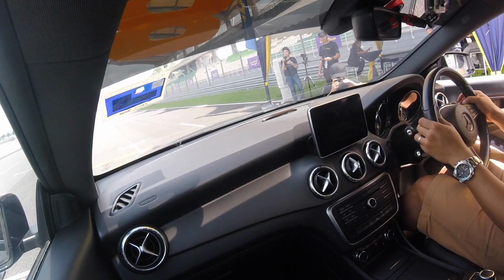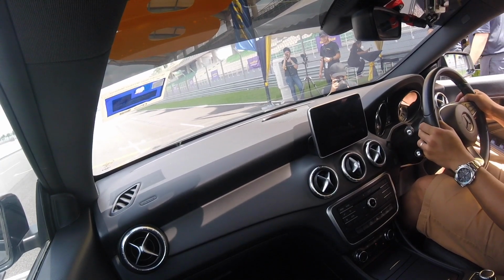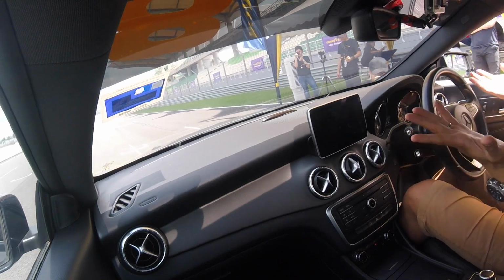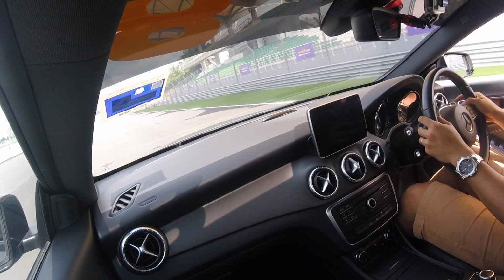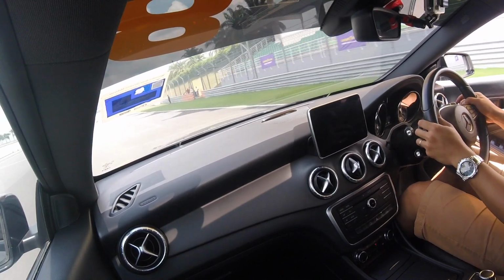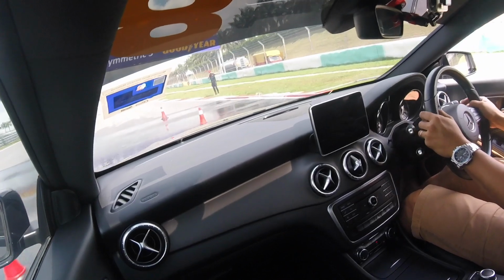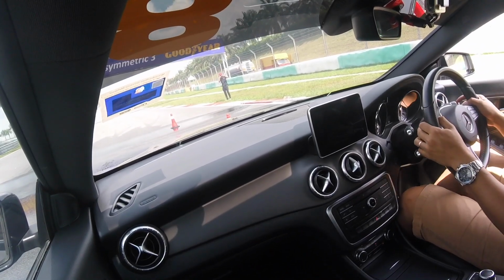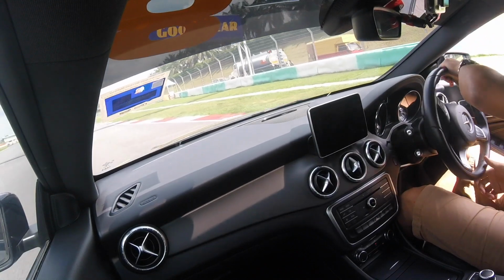Alright, let's wing it. Way faster than 70. Alright, I'm gonna go now. Yeah, man. So we're supposed to do the test at 70, but I'm going 80 now, and I'm going past. Brilliant tyres! Awesome tyres!